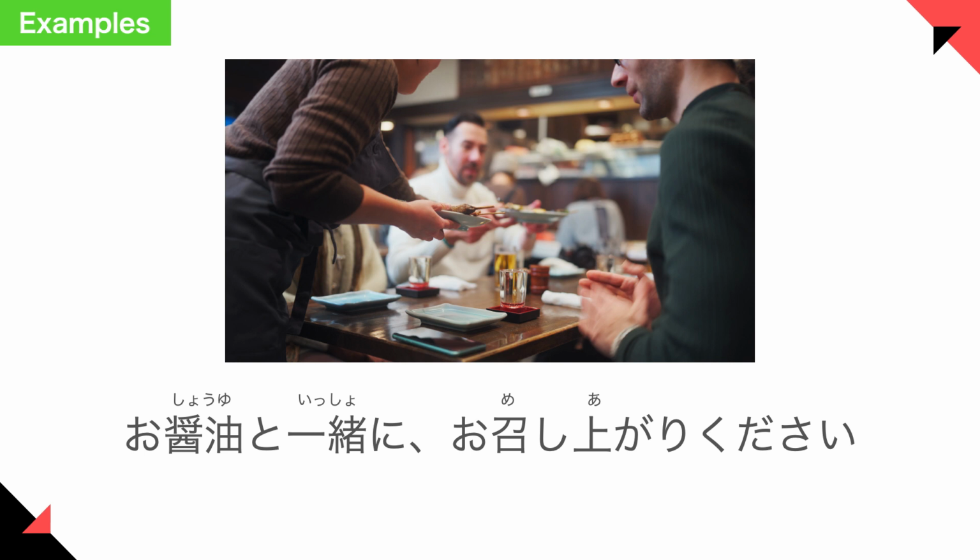Alright, so let's look at example sentences. お醤油と一緒にお召し上がりください。Please have this with soy sauce. お醤油, that's soy sauce. Right? Rather than saying 醤油, which is soy sauce, you say お醤油 to be more polite. 一緒に together. お召し上がりください。召し上がる is a honorific verb. Honorific version of 食べる to eat. And then you can add o in front of 召し上がる and makes it even more polite. That's what you often hear in restaurants or something. お醤油と一緒にお召し上がりください。Please have this with soy sauce.